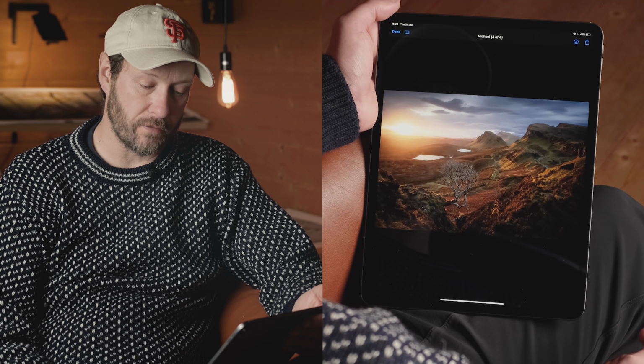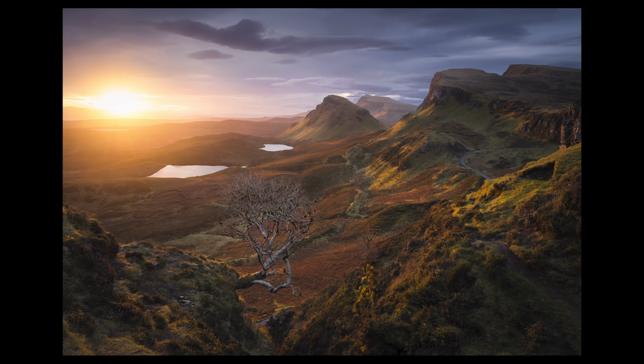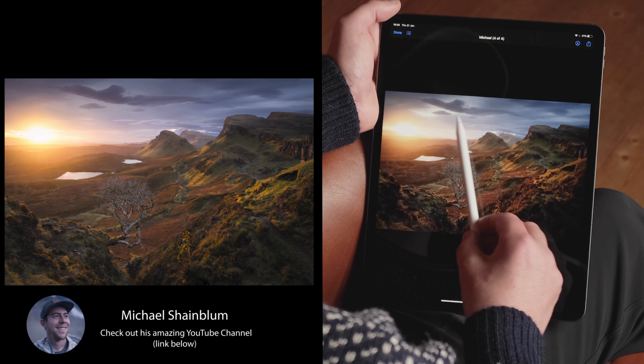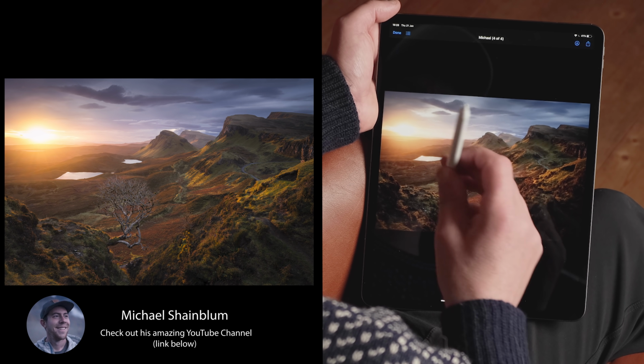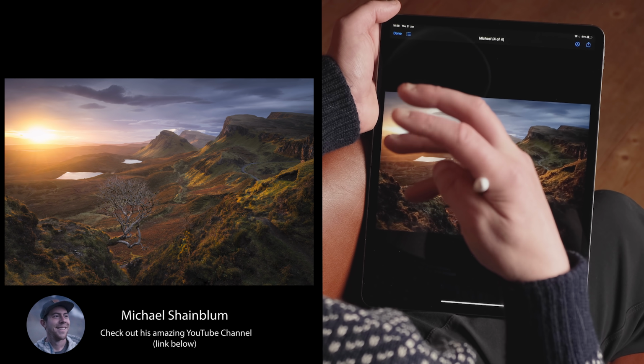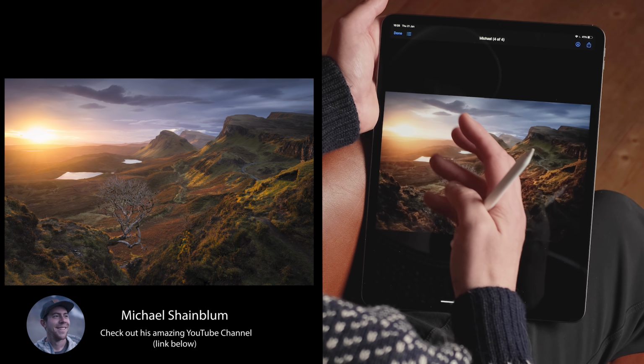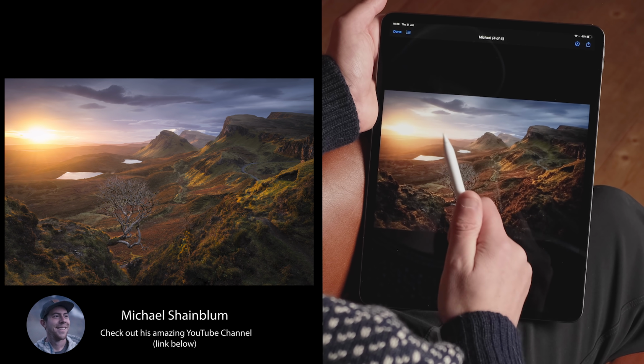And the final one is from Michael of the Kerrang, which obviously is a completely different edit to James's, and he has done an amazing job of just this graduation of tones from the sun through here. I feel like Michael's extremely good at doing that. If you're going to have a look at his work, he's so good at creating that sort of softness to his images. I really wish I could do it as well as him. He's so good at it.